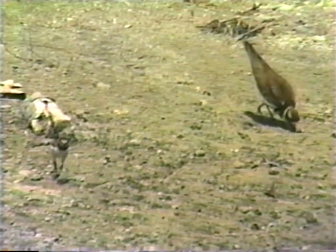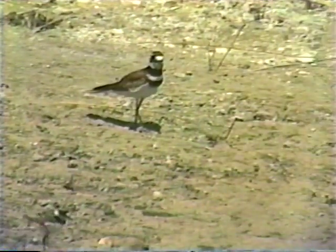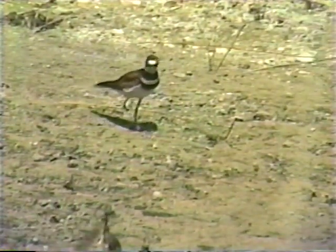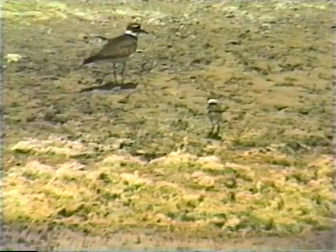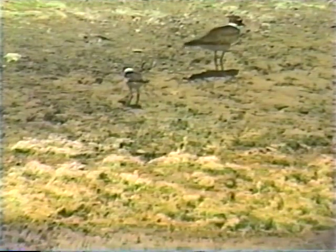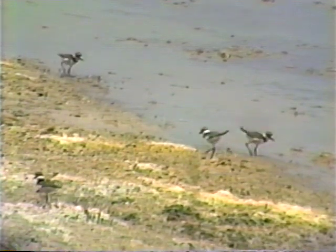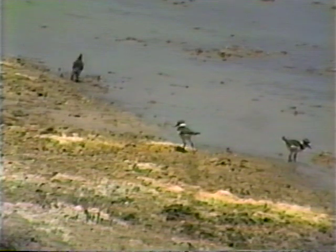The young chicks are mobile and can find food as soon as they're born, but they need protection until they can fly in about 4 weeks. They eat mostly insects, some invertebrates, and a few seeds. The parents will keep the chicks together and vigorously attack any other animal or bird that comes near.